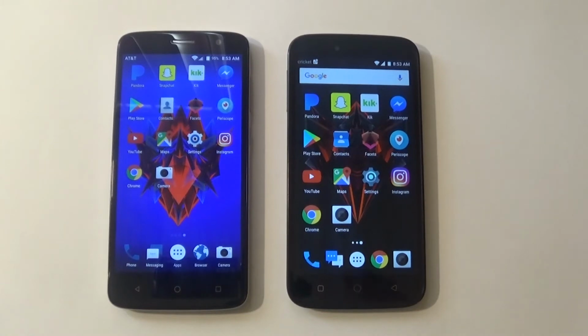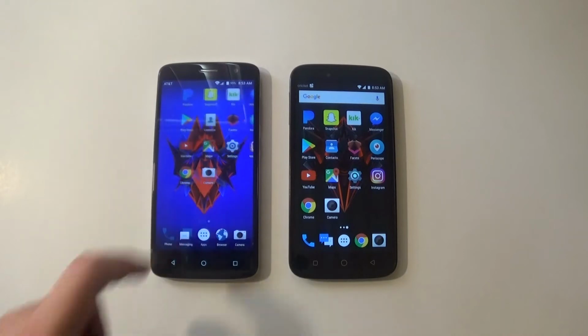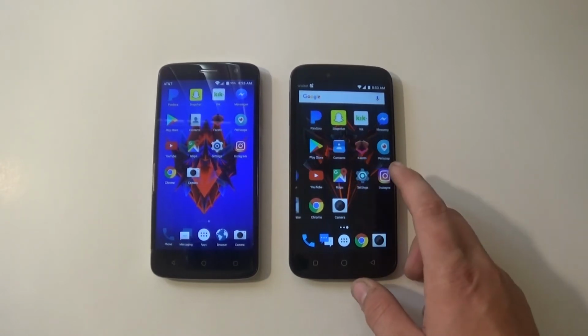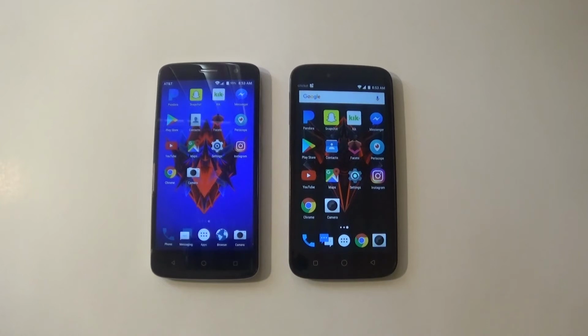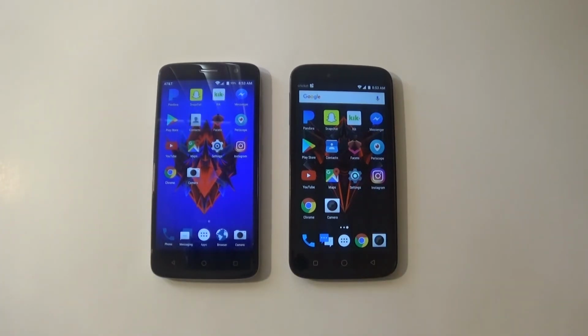Now, what about pricing of these two devices? Right now, you can get the ZTE Blade Spark at Best Buy for $100, which is what I paid for mine, and you will find out if I will be keeping it momentarily. And the Canvas, you can pick up at Best Buy also, but for $50, so it's basically half the price of the ZTE. But you're getting basically the same size screen on both of them, 5.5 inches.